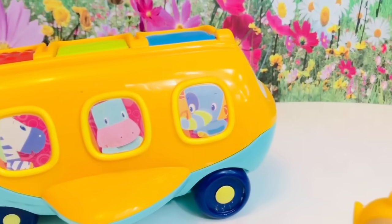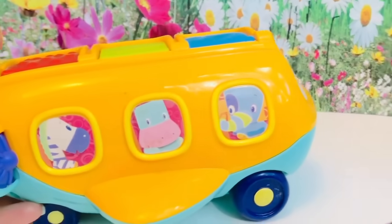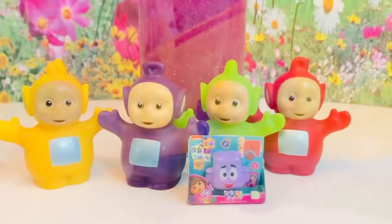Wave goodbye to the zebra, hippo, and elephant. They're about to take off and fly into the sky.